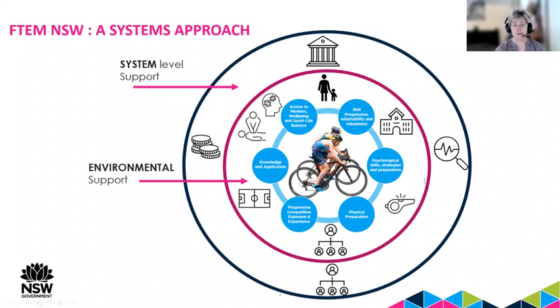And then importantly, surrounding that, enveloping both, is the system level support. And this is the coordination, the leadership shown through national sporting organisations, but also at the government levels as well, about policy and funding, about having a good evidence base and about great facilities. So it all works together, and FTEM really helps to articulate this, and it helps to empower and integrate and coordinate all of these for the betterment of the participant and athlete at the centre.